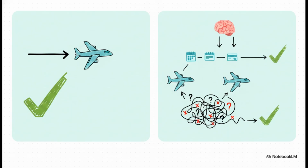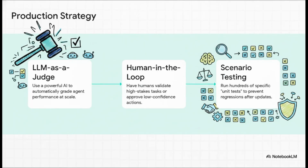How did it book that flight? Did it follow a clean, logical path like you see on the right, or did it just stumble around in a chaotic mess and eventually get lucky? A process failure, even if it leads to a successful outcome, tells you that agent probably isn't reliable in the long run. So how do developers actually put all this together for an agent that's ready for production?